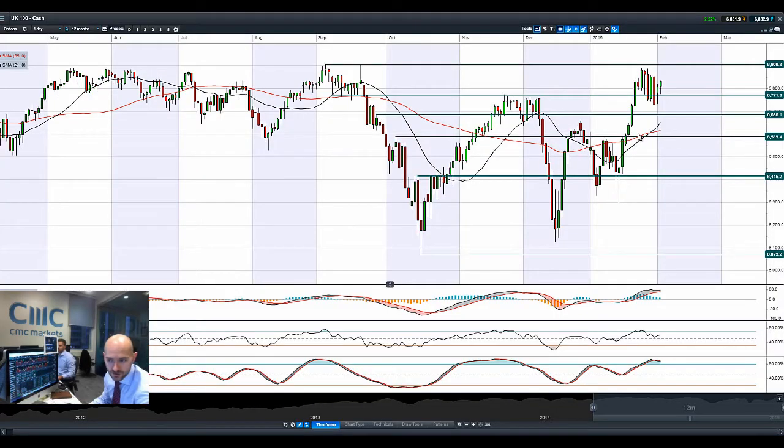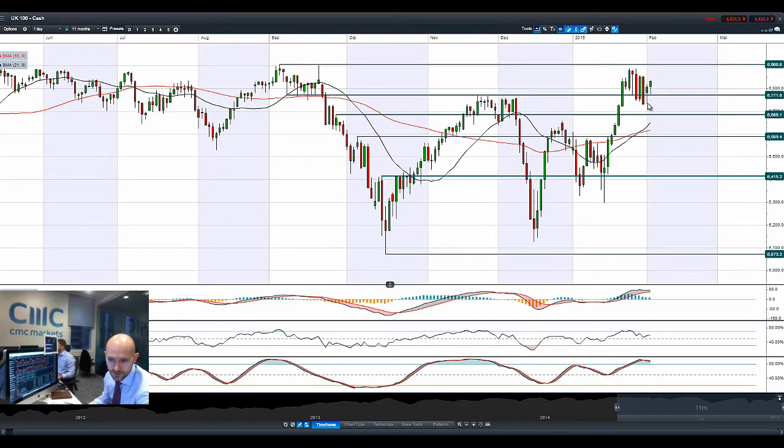So looking at the UK 100, an interesting candle formation: it was a lot lower yesterday to close in positive territory. We've had quite a volatile session again. Looks to be that 67.71 is a potential support level, still eyeing up that all-time high at 69.06.